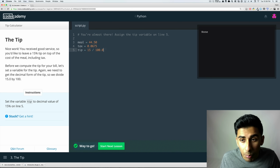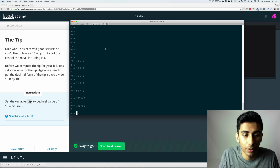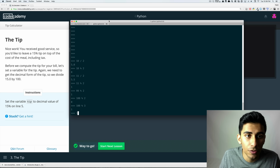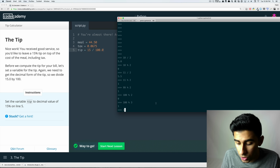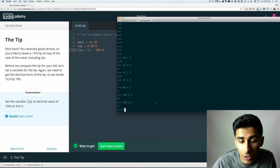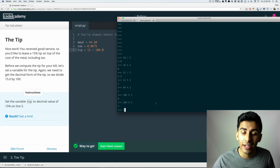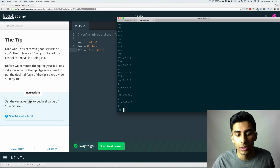Okay, so they're using Python 2, and here I just want to explain it really quickly. What just happened was you saw me do 15 divided by 100, and then it gave me an error, and then I added that little decimal 0 afterwards, and then all of a sudden it says way to go, click next lesson.